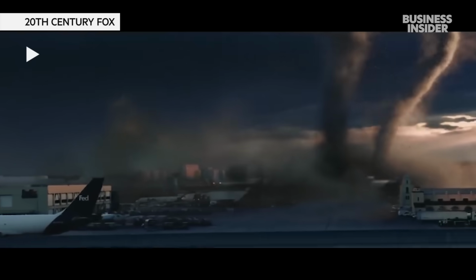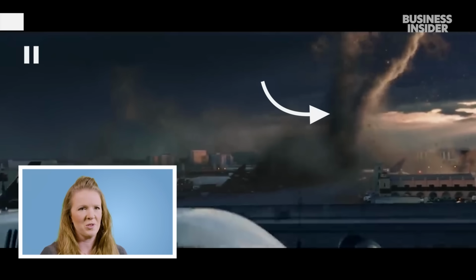Wait, it looks like they joined and formed one large tornado. Two tornadoes merging into one.